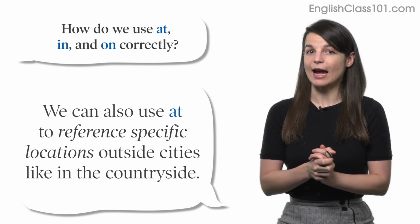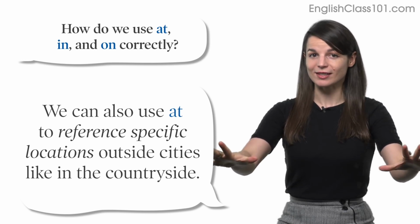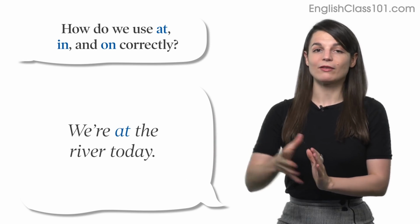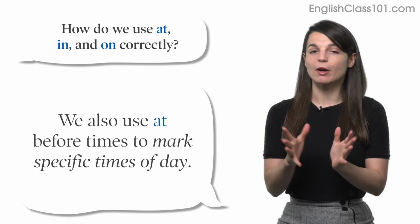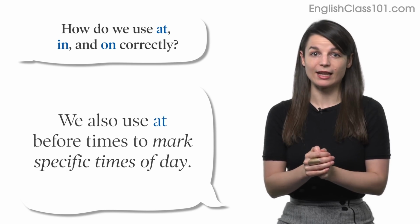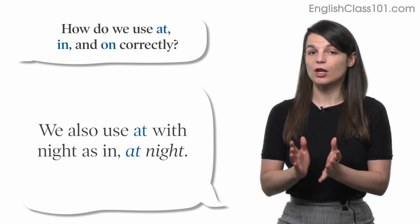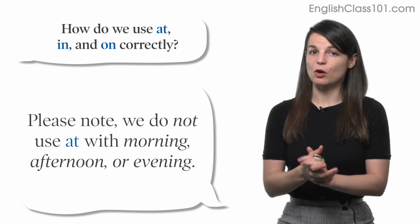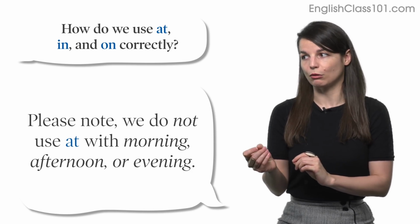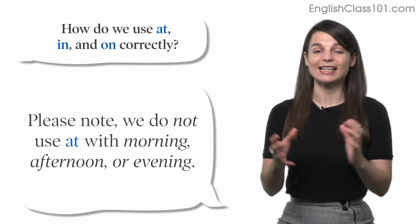We can also use at to refer to specific locations outside cities, like in the countryside, like we're at the river today. We also use at before times to mark specific times of day, like let's meet at 2 p.m. or she arrived at 3:30. We also use at with night, as in at night. Please note we do not use at with morning or afternoon or evening. Those are incorrect. We only use it with at night.